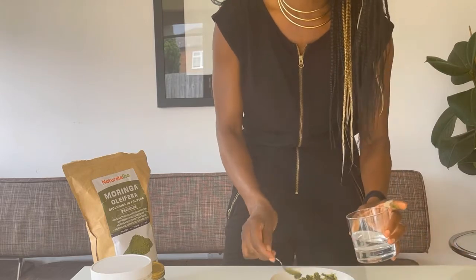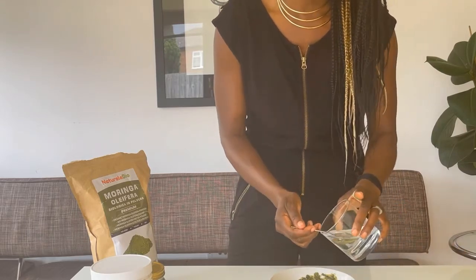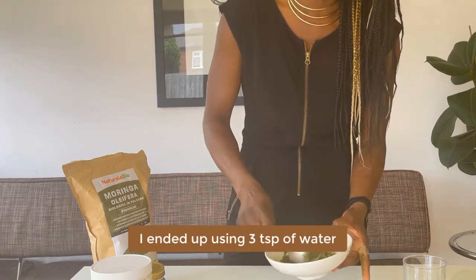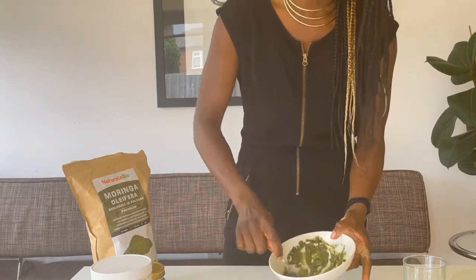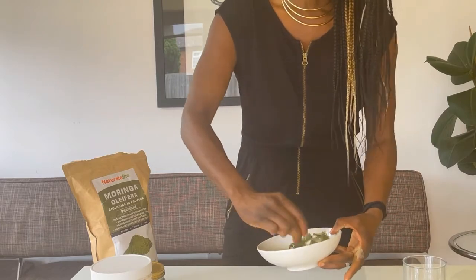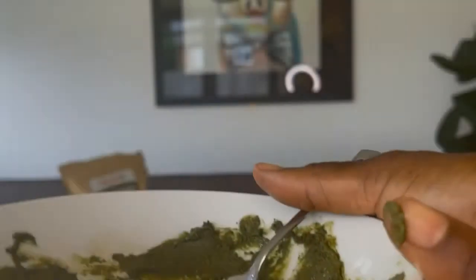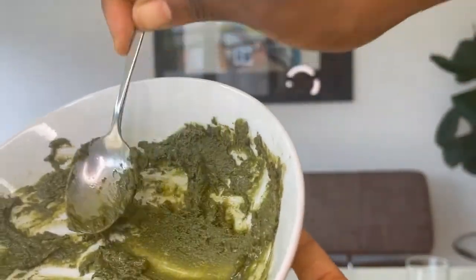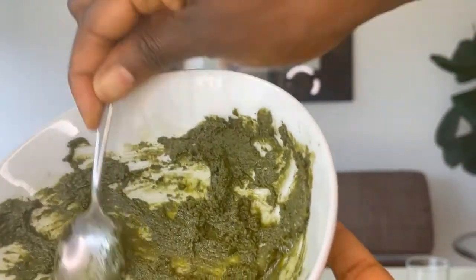And just make sure your hands are thoroughly clean before you do this. So that is now 3 teaspoons of water. I just don't want it too watery, which is why I'm taking my time with this. So this is the consistency you're looking for. As you can see, it's quite thin but not watery.